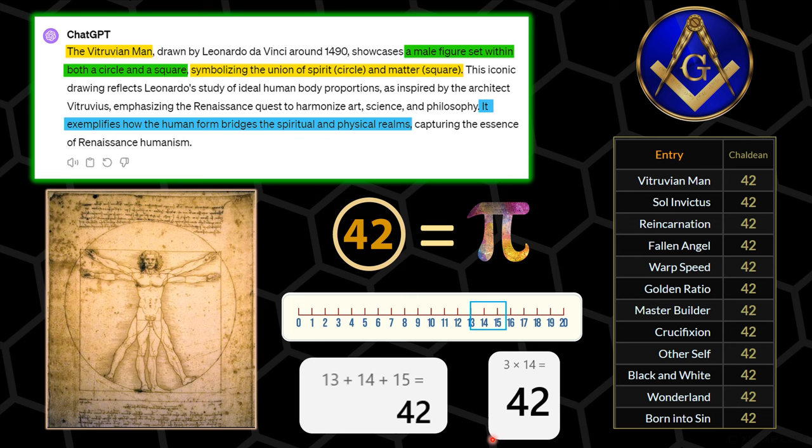So we can see here how 42 has this relationship with pi, and it goes much deeper than this, but we know that pi is a generative principle and used often as a representation of the beginning of something. So it's interesting here that Vitruvian Man gives us the total of 42. So let's move on.